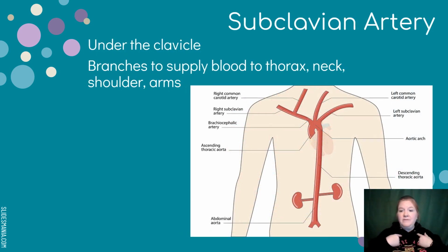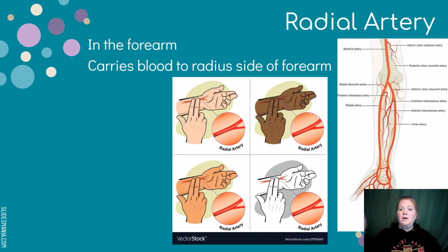The subclavian artery. So your clavicle, remember that frequently broken bone? The subclavian artery is found underneath the clavicle. It has branches that go to the neck, to the thorax, to the shoulder, to the arms. There's the radial artery. So here is my forearm. Looking at the thumb side right here, radial artery. I can feel my pulse right here. It carries blood to the radius side of the forearm.